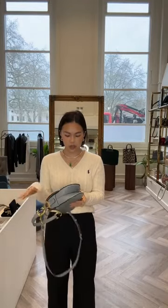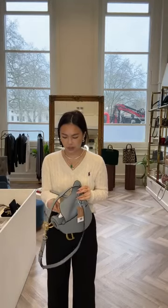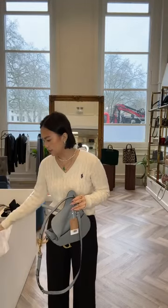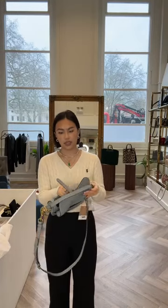Super cute. If you guys are a light denim girl, this is perfect. I know some people might be a little bit concerned, like, does it actually fit a lot, the Saddleback? Trust me, it fits a lot. I can show you my saddle if you want. I shove everything in there. Yes, that's why, guys.